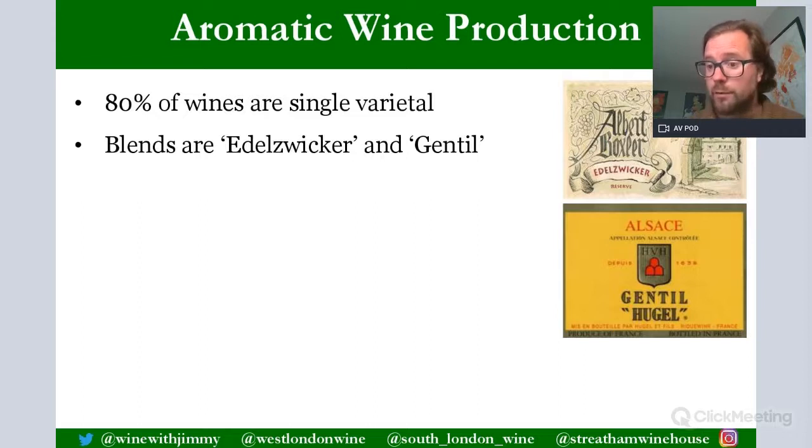There are some blends. So of course, there's 20% of blends. You have two types of blends in production. We have the Edelzwicker, which is actually listed just here, and then Gentil. Edelzwicker tends to be a blend of anything permitted in Alsace and tends to be some of the lightest wines of the area. Gentil must be made from mostly noble grape varieties and will be often a much higher quality blend. But these are two blended names. Another very German influence there with Edelzwicker.